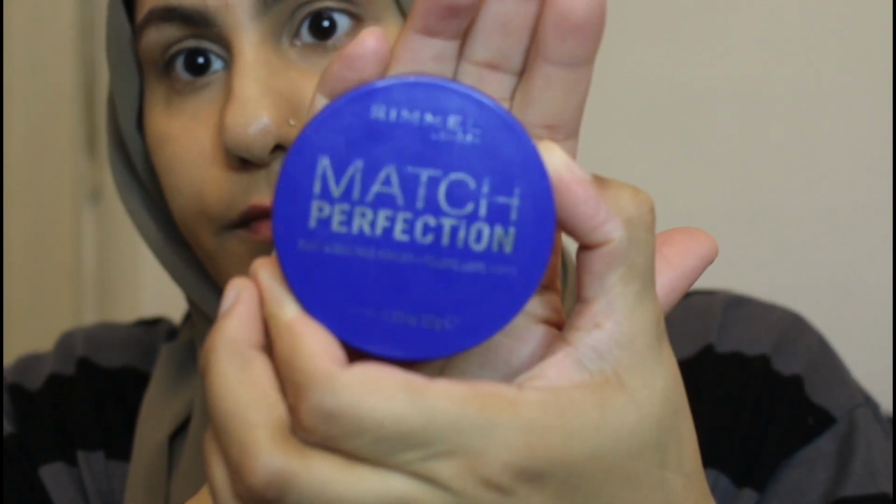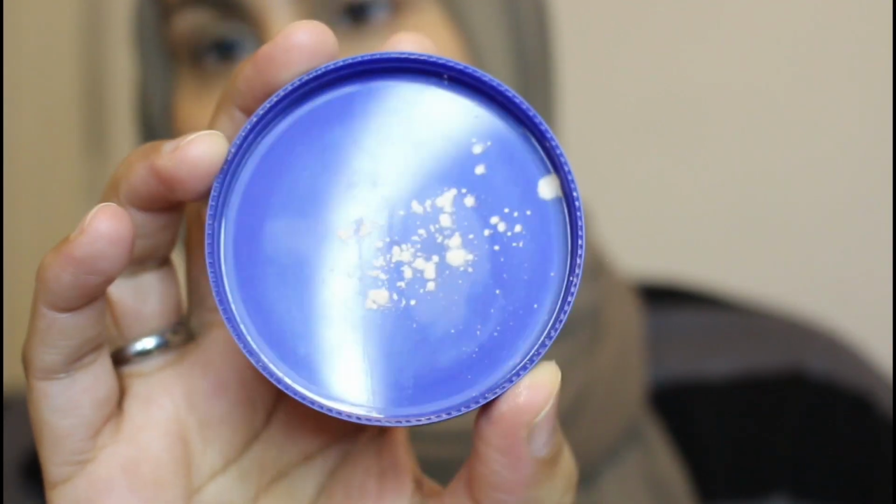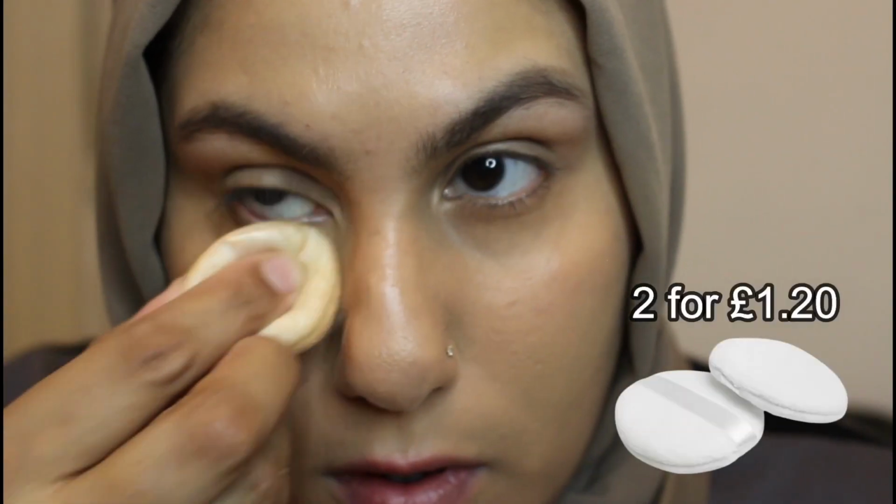Powder, setting powder. This is probably the only one I've been using all year. This is the Rimmel Match Perfection Silky Loose Face Powder, and I do like to use this with the face puff, which I bought myself. I get them from Wilko's. I think you get like 2 for £1 something. And this is in the shade Transparent.